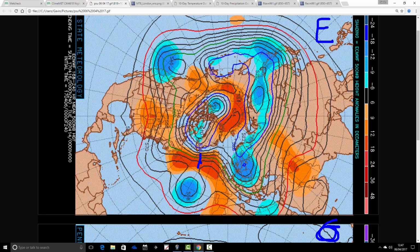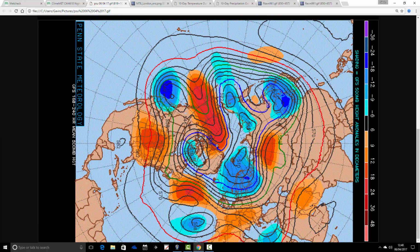So the ECMWF for the next week to 10 days is placing a ridge out to our west-northwest and a trough to our east. So the jet stream is doing something rather like that. It implies that things are turning cooler and more changeable as we're running through up to the Easter period. As I say, this takes us to day 10, which is the 16th of April, Easter Sunday. It implies things are turning cooler and more changeable, especially so for the north and the eastern part of the country.